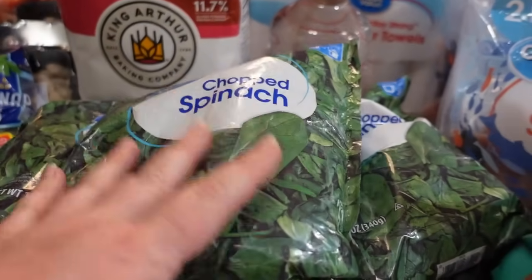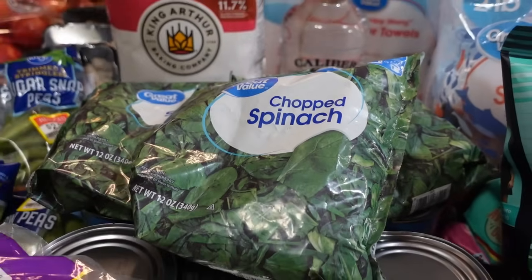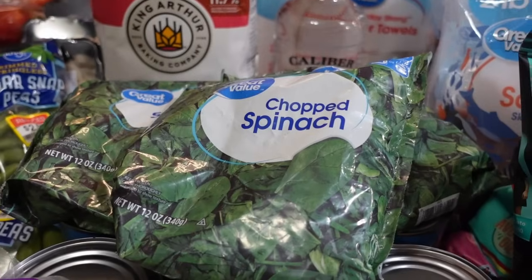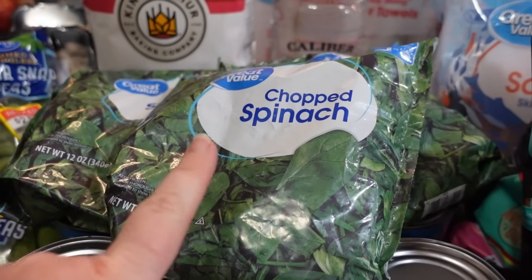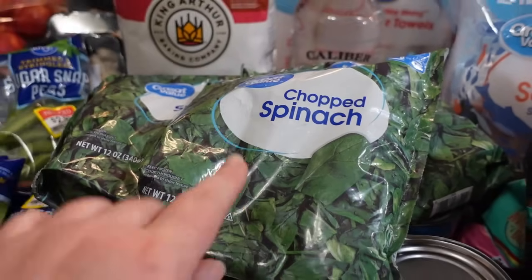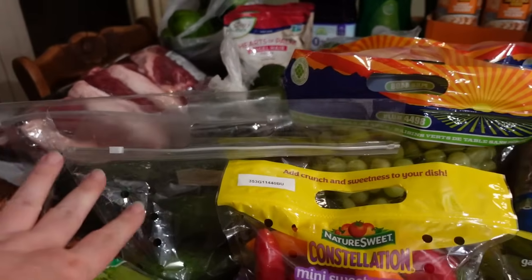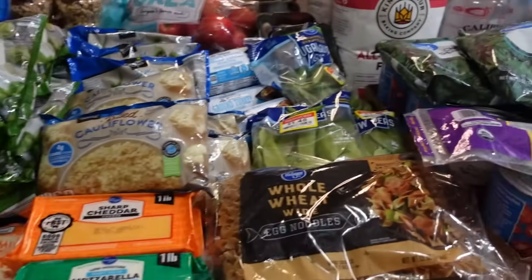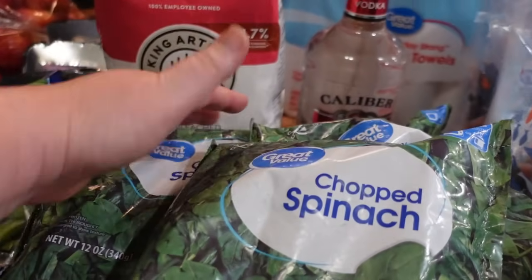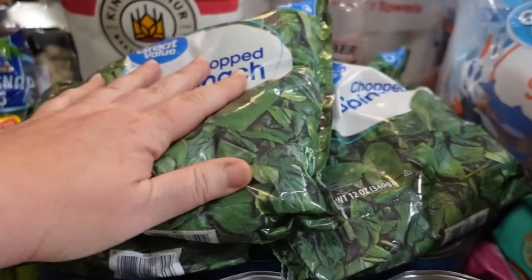The chopped spinach, Walmart is the best price, and I can't find this at my Aldi. I don't know if your Aldi carries it, but I don't see it in mine. I'm going to be using one of these for a crock pot lasagna, different from the zucchini one that I talked about. This one just has a whole bunch of spinach in there. And the other 2 are just going to live in the freezer for the next time. So Walmart is the best price on this.